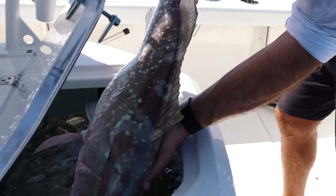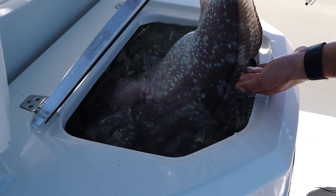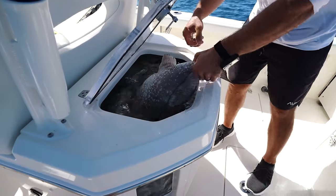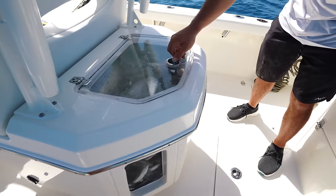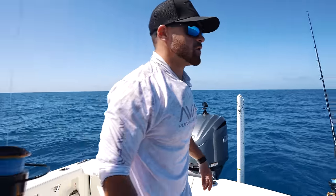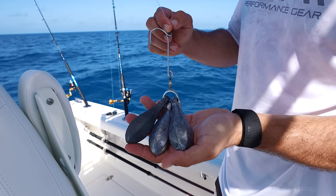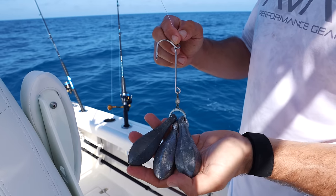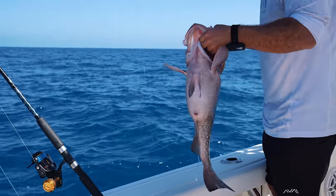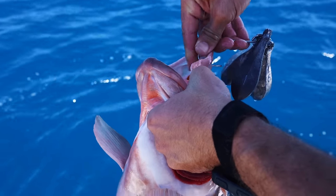But what I'm gonna do is stick him inside of our live well. And the reason why I'm doing that is because if you notice, his air bladder is all blown up. So if I were to release him, he would just float. So we're gonna send him down on a descending device to send him back to the bottom, because naturally he can't do that on his own. It's actually the law to have a descending device on the boat. So make sure when you guys come out here bottom fishing, you have one of these.